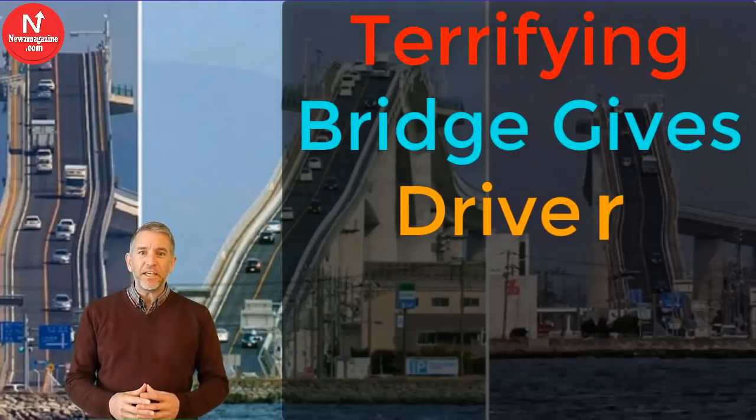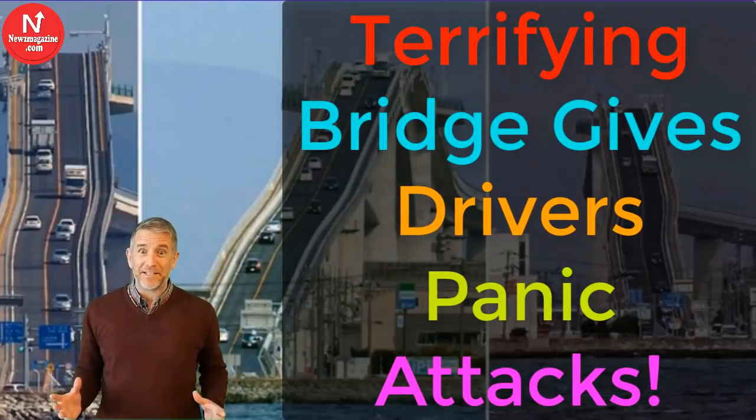Terrifying bridge gives drivers panic attacks. Have you seen this bridge before? I've stumbled across pictures of this bridge a few times on the old Internet, and I must say it's a real wow sight. Well, check out the video below and you'll get to see the reality behind the images. And at the end, you even get a driver's eye view of going over the top of it. I hope you're not afraid of heights.